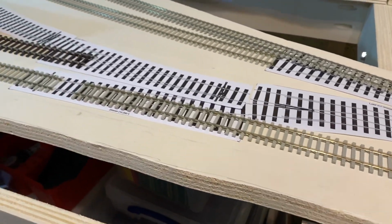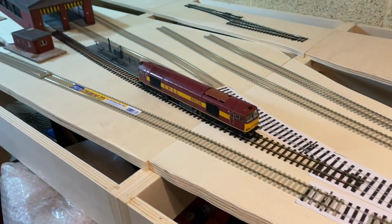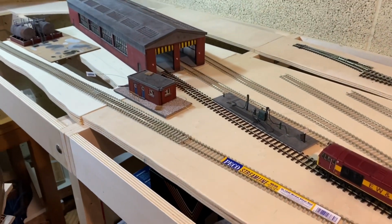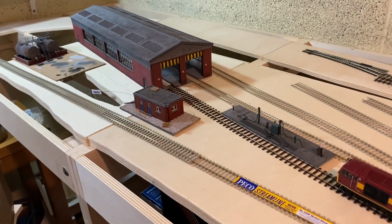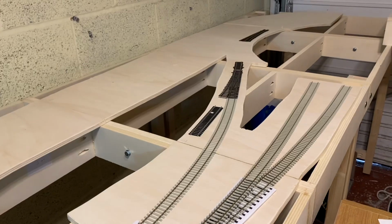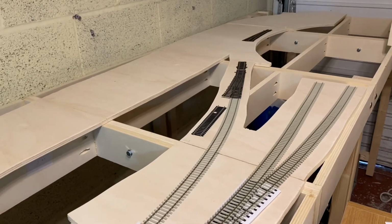There is another advantage: the sections here are actually quite meaty, so it will allow for slightly stronger boards there where the depot is. So once these have been done, I will be ready to lay the track in earnest.